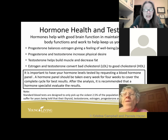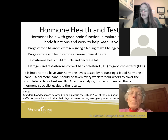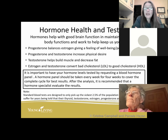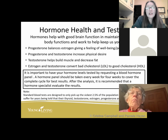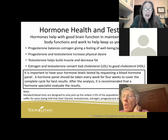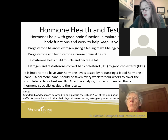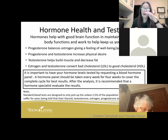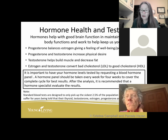Progesterone balances estrogen, giving us a feeling of well-being and giving us a positive attitude. Progesterone and testosterone increase physical desire. Testosterone helps to build muscle, and it decreases fat. Estrogen and testosterone convert bad cholesterol, or LDL, to good cholesterol, HDL. So you can see where hormones can adjust our cholesterol levels.